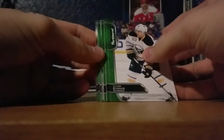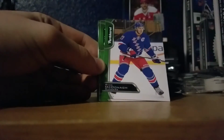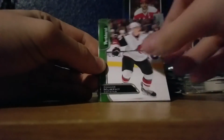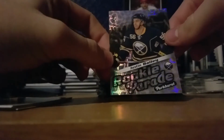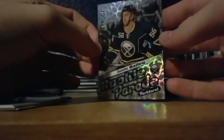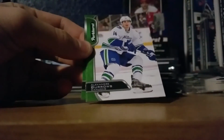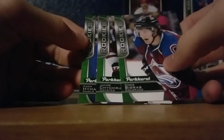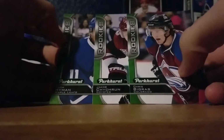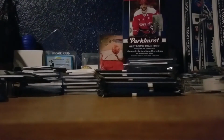Okay. Ooh, I see something shiny. Tyler Ennis, Noah Hanifin, Ryan McDonagh, Connor Murphy, and Justin Bailey. Rookie Parade. Proof. That's pretty cool. I love that prism design. Two of my teams, the Bolts and the Sabres. Nice. Damon Severson, Alexander Barrow, and our rookies are, three rookies, nice. Jacob Chychrun, Chris Bigras, and Zach Hyman. It's actually the first rookie I know is Hyman.